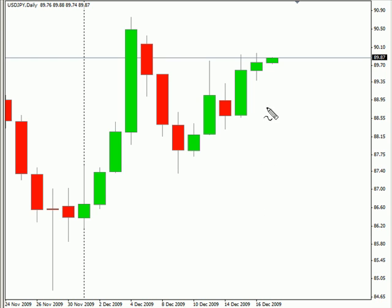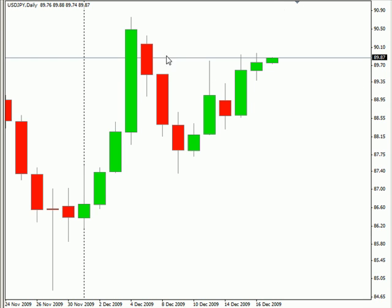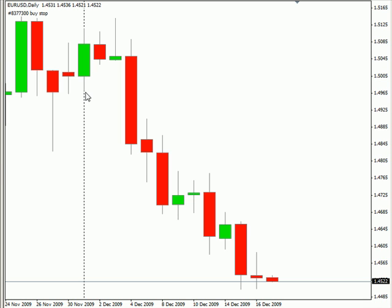We are currently looking at the U.S.-Japanese yen pair. This pair closed higher today, not by a whole lot, by a little bit. Still moving sideways with a bias that is sideways. Look for it to potentially go up and hit some resistance around the 90.00 mark, possibly hitting some support around the 88.50 mark.